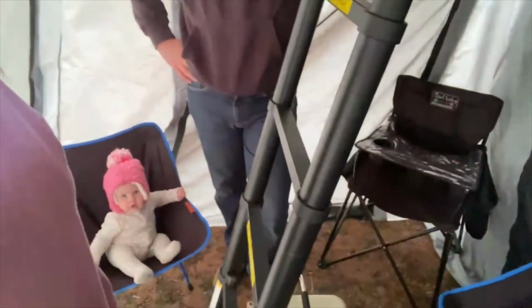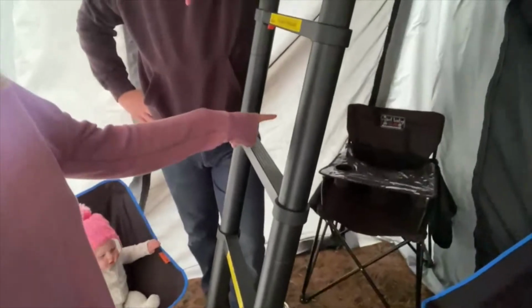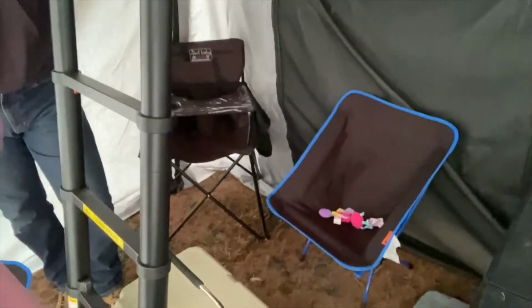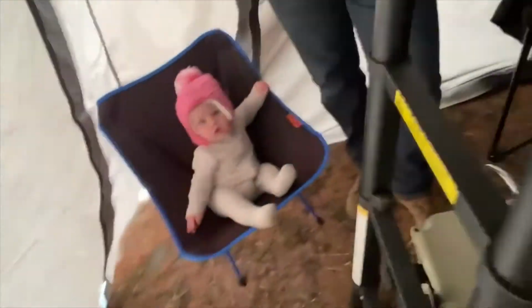Kind of show you around. We don't have too much going on in here. Got her little, where am I, high chair. Got these new chairs. Dogs are hanging out. Hauser's down there. Hachi wants out, of course. But pretty much all of it in here. I'll show you what we have going on up in the tent now.